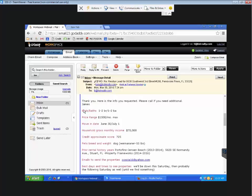You're basically only going to need a few of these. The household gross income, the credit score, and other things of that nature are for us. You'll need to know if they have a pet and how much the pet weighs, how many bedrooms and baths. So right here it says from 1 to 2 bedrooms and from 1 to 2 baths, up to $1,500 monthly.